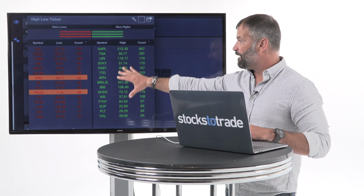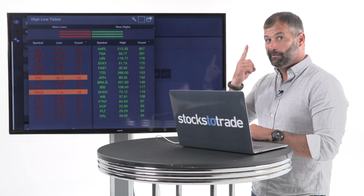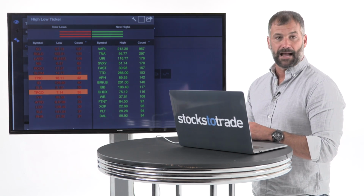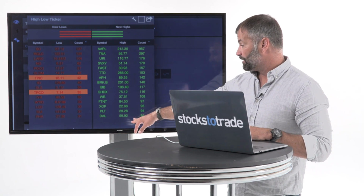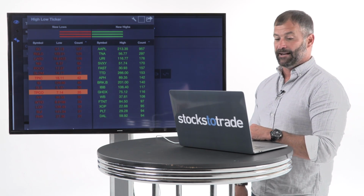So then you can move on down through the list. You can see in one snapshot, one click with StocksToTrade, I can see the top 15 strongest stocks, basically. I know they're all at or near a new high of day. I know they've hit that high of day. The smallest one is Delta Airlines, 94 times. It hit the high of the day.